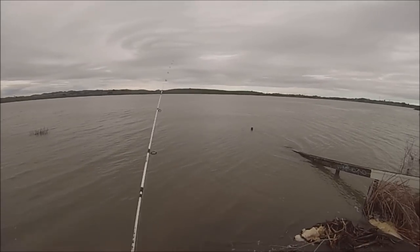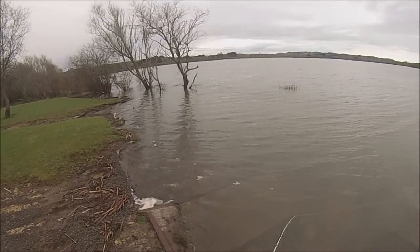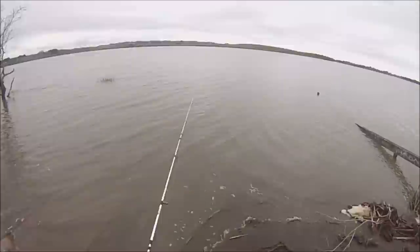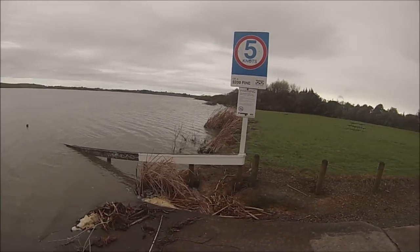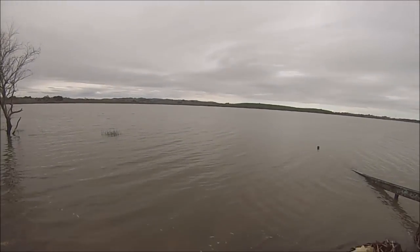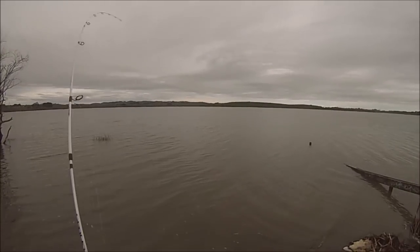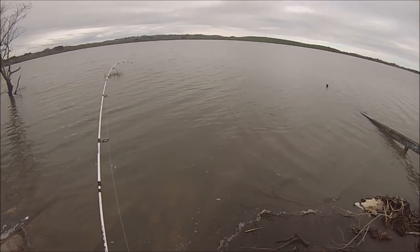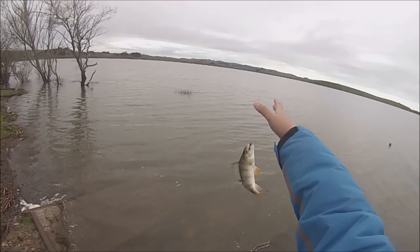Yep, that's a good cast. I think I'm just gonna tap this at the bottom. Fish on! Yep, good fish. I love it when a plan comes together like that. Wow.